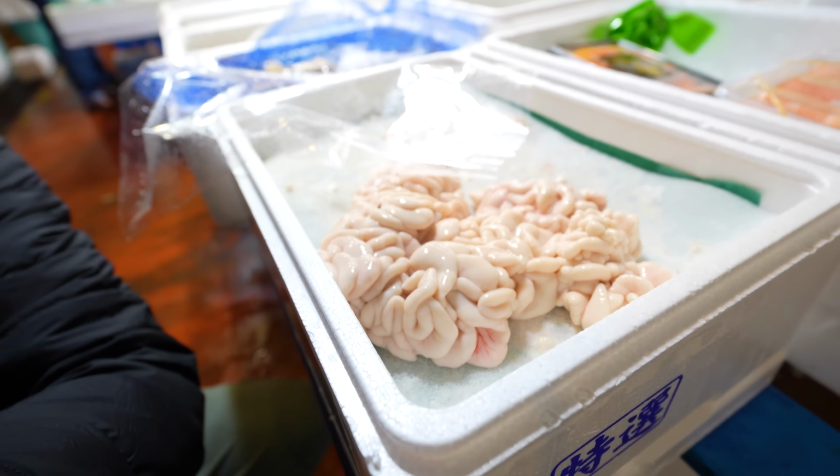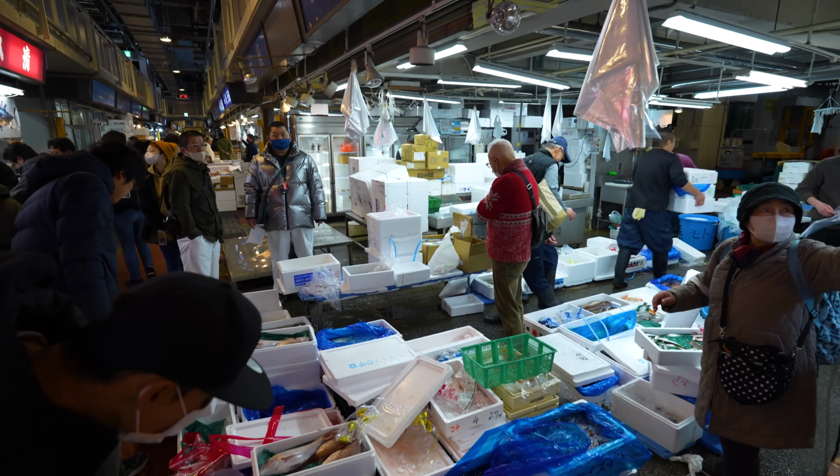This is an interesting one right here. It's called shirako. It's cod sperm sacs. We tried it in Kyoto. Not my favorite.